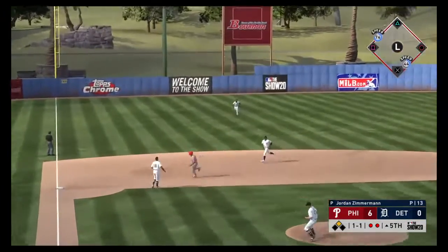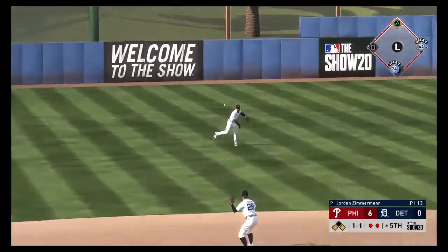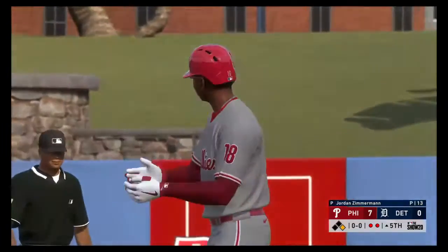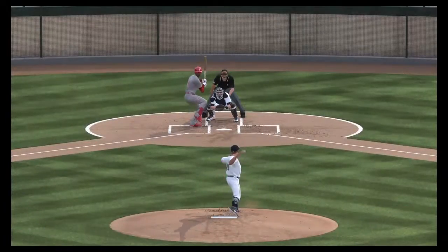Swing and a looper to left. A dive, and oh, he can't hang on. Tack on another here as the runner scores from second. It's 7-0. Boy, this guy's having a great game here so far, D-Roll.